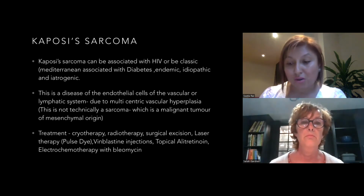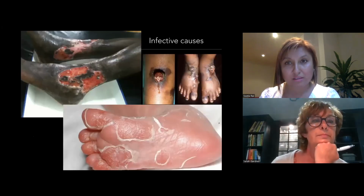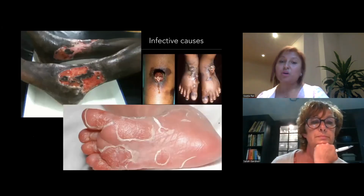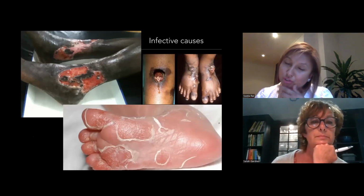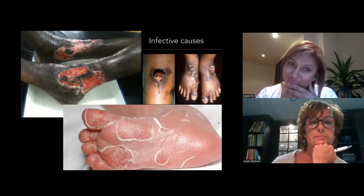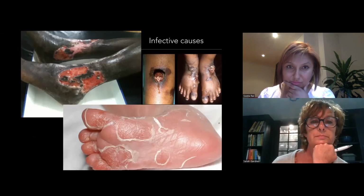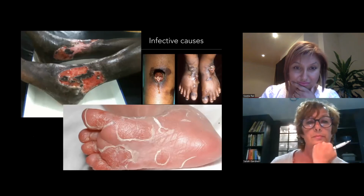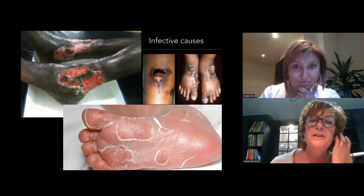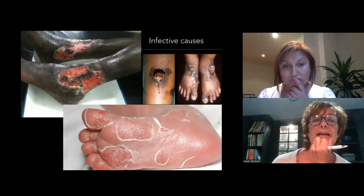Okay, so right, so that's Kaposi's sarcoma. Now going back the slides again to the bottom image now. Can people describe what they see on this baby's foot? Epidermal loss, blistering, peeling skin.